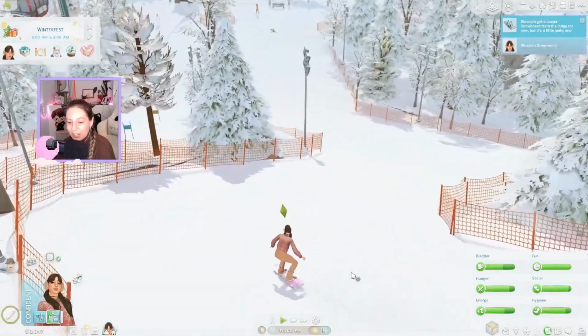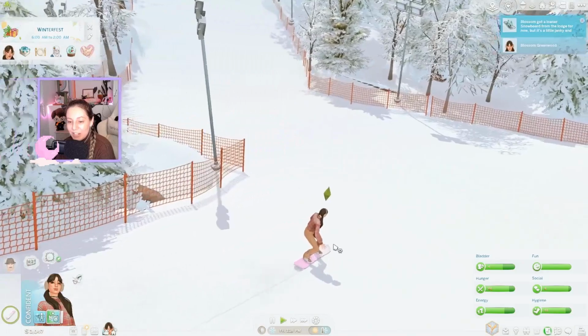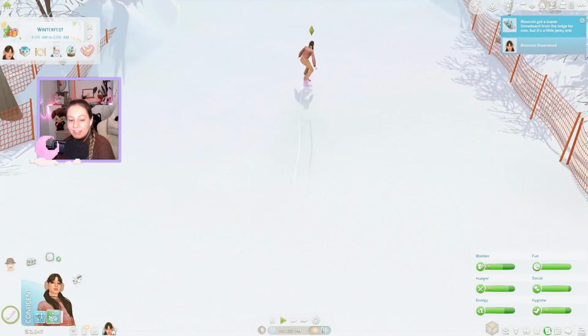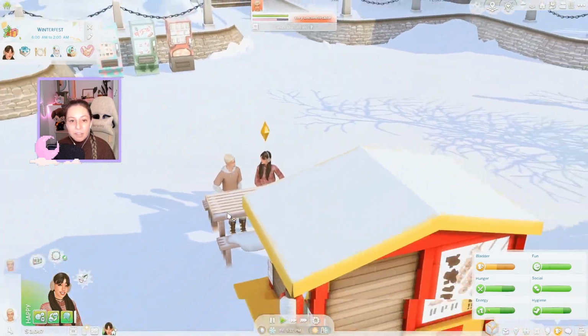She's doing pretty good. Like, look, she's not even doing the pendulum. Like, she's full on carving. She's doing a full S carve on her first ever run. It looks like Peter just got himself a taco or something.